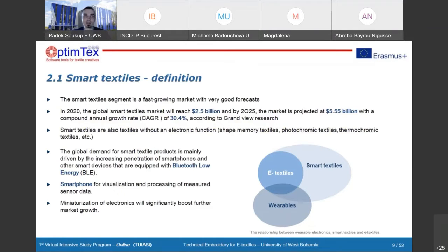Smart textiles are a very fast growing market. It's currently a niche market, frankly speaking, but it has very big potential. In 2020, it reached a market of about 2.5 billion euros, and it's predicted that in 2025 there will be over a 5.5 billion dollar market with an annual growth rate of 30%.